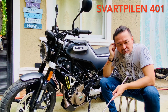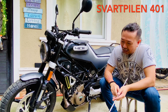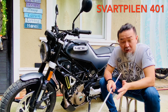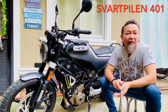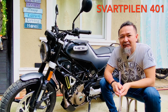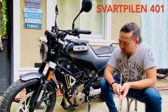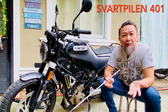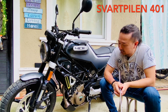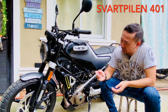The version that they have in different countries has spoke wheels, and I would have loved to have spoke wheels. I have looked for it online, and it's pretty pricey. You're probably looking at around another 50,000 or so to get a set. 50,000 pesos, which is around $1,000 in US. I may be wrong.